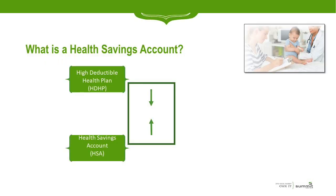Typically, a health savings account is offered when an employer has a high deductible health plan. High deductible healthcare plans offer lower premiums and higher deductibles and are intended to cover serious injury or illness once your deductible has been met. The idea is that consumers pay for more of their healthcare costs themselves before insurance starts covering costs.